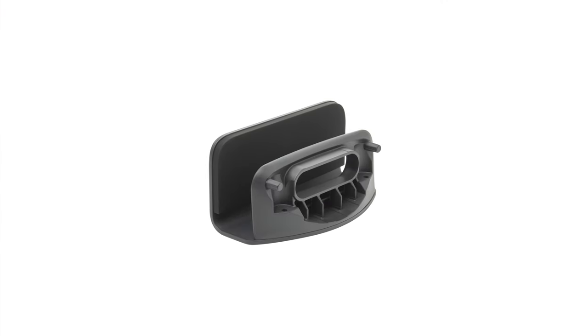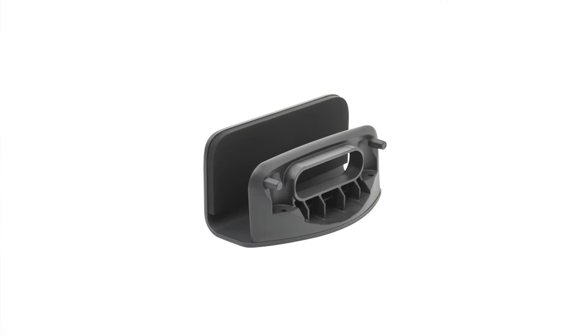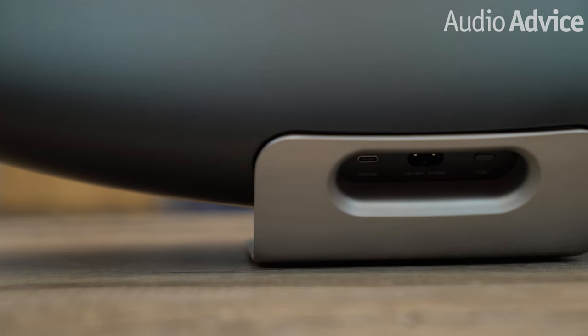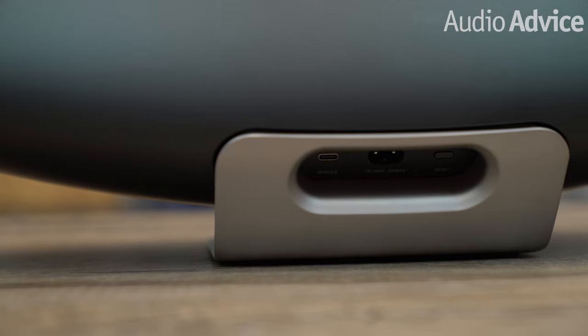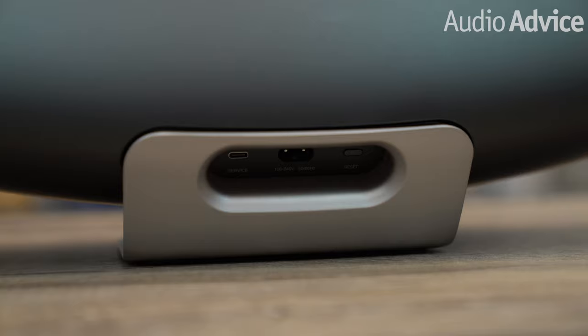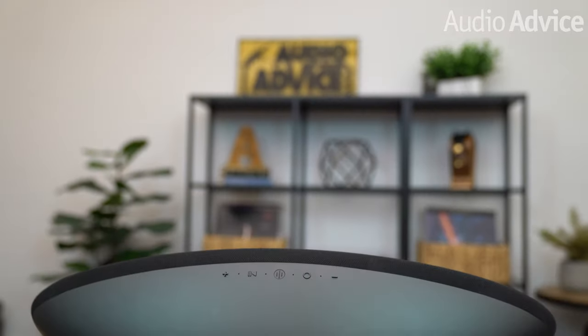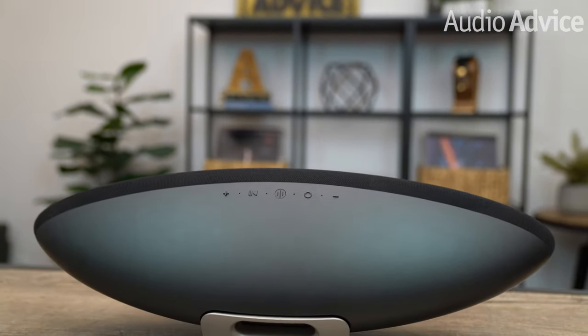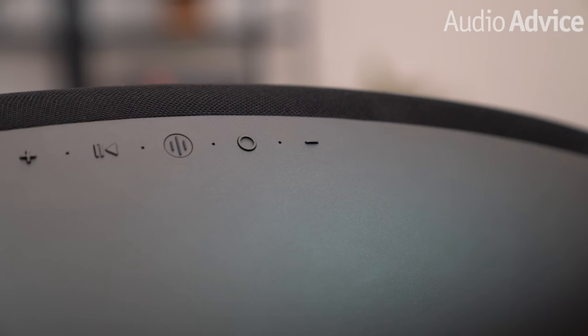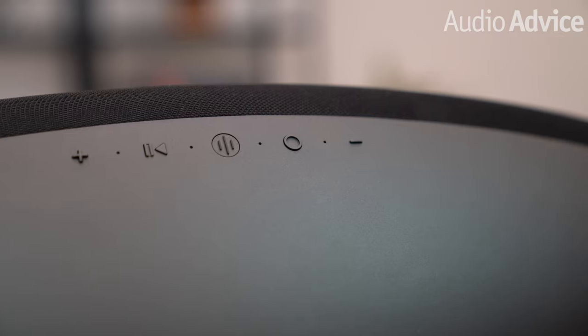I was also happy to see there will be an optional wall bracket available for permanent mounting. You will not find any connections on the back other than power and a USB-C port for service, as the new Zeppelin is all about wireless. Just behind where the grill meets the cabinet, there are small buttons for your typical functions for changing volume or skipping tracks on a playlist without having to pick up your smartphone.